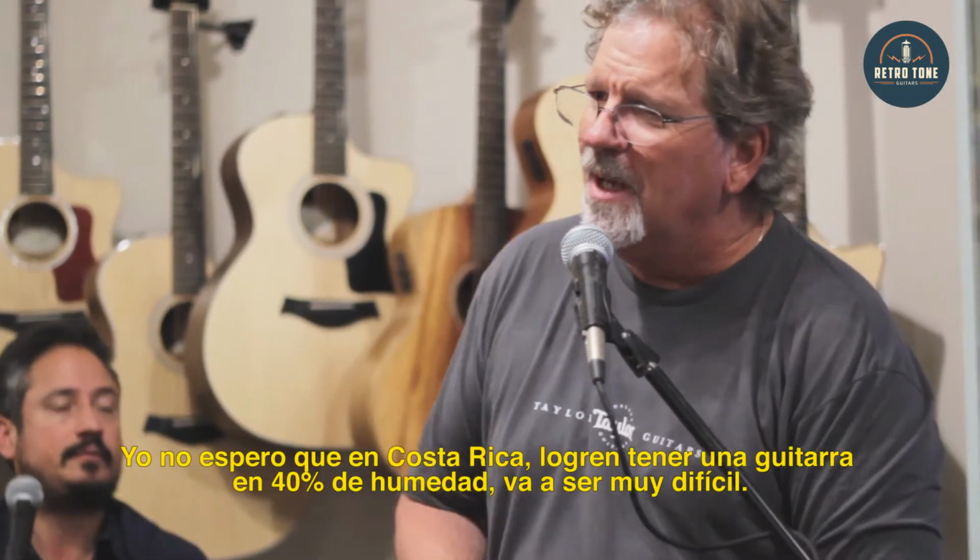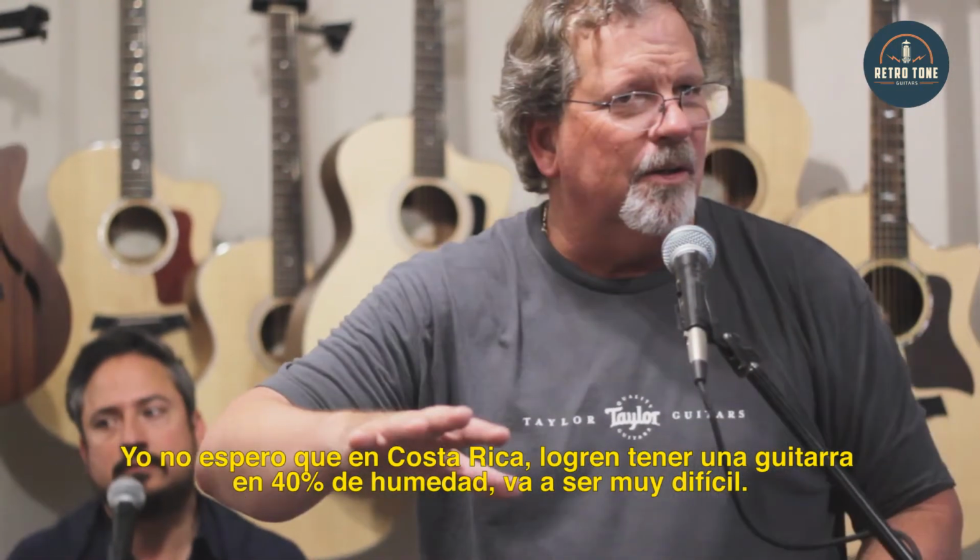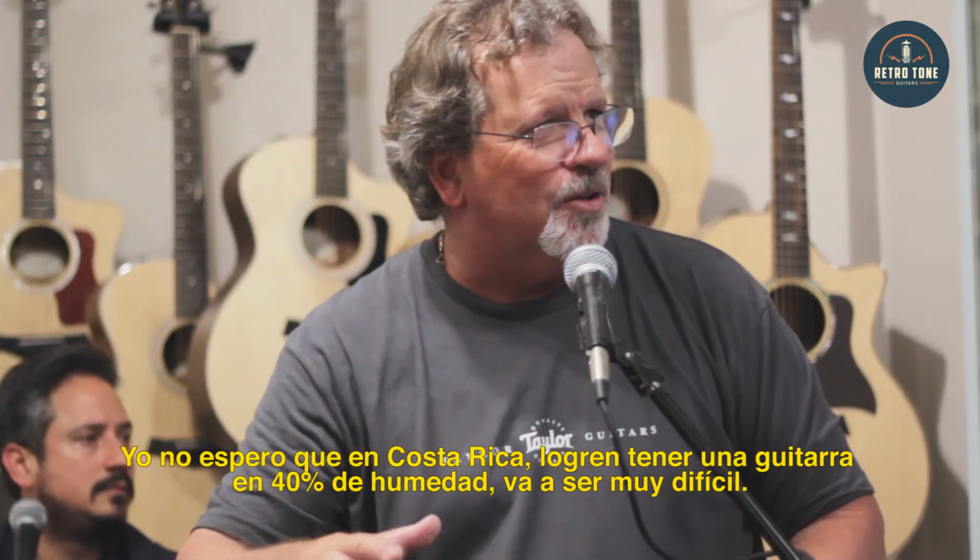It's humidity, not temperature. It's very important because I wouldn't expect you here in Costa Rica to try to dry your guitar to 40%. It's going to be very difficult unless you do.